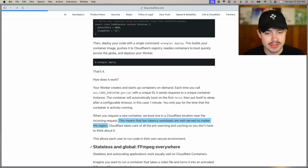Okay, so that's really cool. This is really cool because, I mean, also historically running container workloads, you're mostly picking and choosing where you want those workloads to run because it doesn't have the serverless benefit. It sounds like they are distributing your container to their global infrastructure, and then it is on demand spinning up those containers based off of the location of the request coming in. And that is the dream state, and that's very exciting to me. Cloudflare takes care of all the pre-warming and caching so you don't have to think about it.